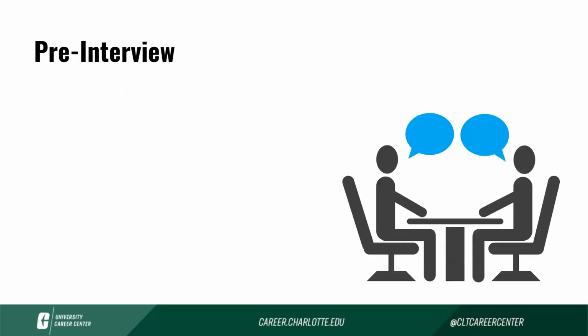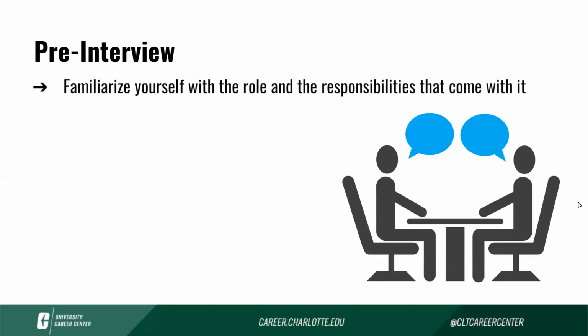So, pre-interview. Let's talk about some things that you want to do before the interview, just in preparation for the interview. First, you want to familiarize yourself with the role and responsibilities that come with it. You want to make sure you know what the employer is actually looking for, so that you find ways to highlight how you are a great candidate and a great fit for that role. So make sure you know the role and responsibilities that come with the job that you're applying to.